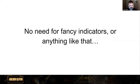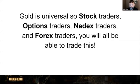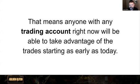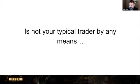No need for fancy indicators or anything like that. And you'll be able to use any of your preferred trading platforms you're using already. Gold is universal. So stock traders, options traders, Nadex traders, and Forex traders, you will all be able to trade this. And I just realized this as I'm reading this, futures traders, that's a big one that we missed. Futures traders are able to trade gold as well. And if you're a futures trader, I'm sure you already know that. That means anyone with a trading account right now will be able to take advantage of the trades starting as early as today.